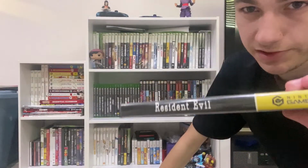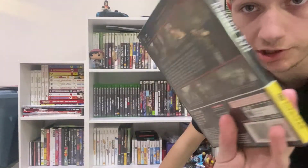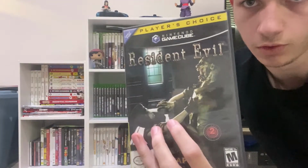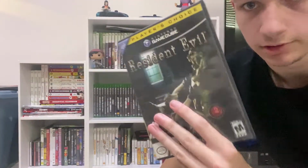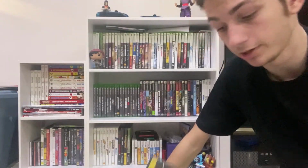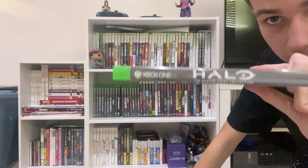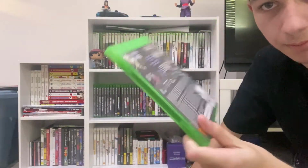I don't know if there is a version that exists that isn't player's choice, but this one's in really good condition, and over the past year I haven't been able to find it anywhere else, so I'd call it pretty rare, at least where I live, so I'm pretty happy to have it, and both discs are here and everything. It's in really good condition. This one I couldn't find anywhere in my local area, so I had to order it on Amazon, and I'm pretty happy that I own it.